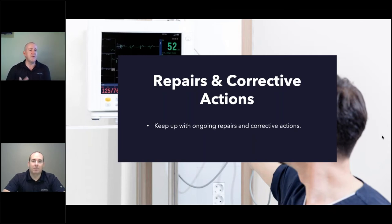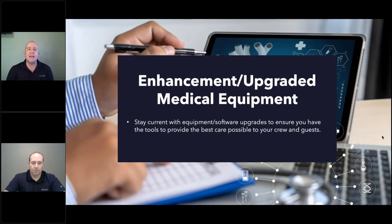Yes. So I want to move on to our next topic, enhancements and medical equipment upgrades. This is a key area at the moment. Everything tends to be connected in some way, shape or form. A lot of software upgrades needed. So what are some things to be mindful of when using equipment which may have been in storage or not used for a while? Well, if a ship's been in either warm layup or in a cold layup.